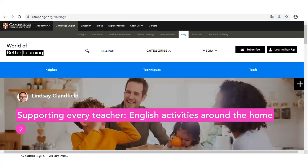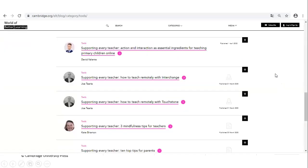If we go to the website, as you can see, it's quite a full website here, and this page itself will be different, obviously, depending on when you go on it. Now, normally you'll see at the top here just the 3 categories when you go into this page, and not this blue strip here underneath. If you click down on one of these little arrows here, that's when we get the drop-down menu here. So we're going to go to the categories first of all, and we're going to look at tools, because this is where our Better Learning or Supporting Every Teacher resources are.